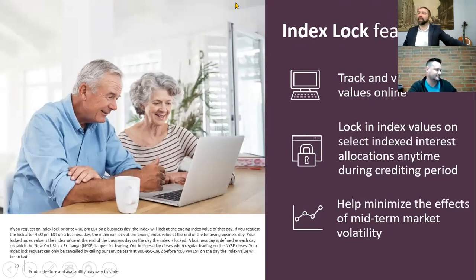Index lock. This is a specific, and I would say at this point, proprietary feature of Allianz annuities and Allianz life insurance. So very simply, I will read the things that are on here. It's going to track and view index values. You can do that online. So a client can log in and see what's going on with the index values and if it's doing really well or not doing really well. What it means by index lock is the second thing: lock in index values on select indexed interest allocations anytime during the crediting period.